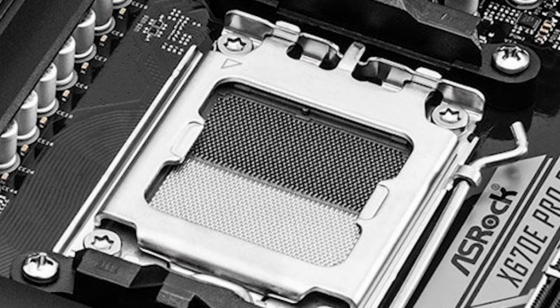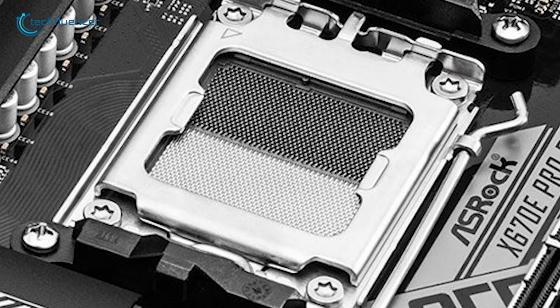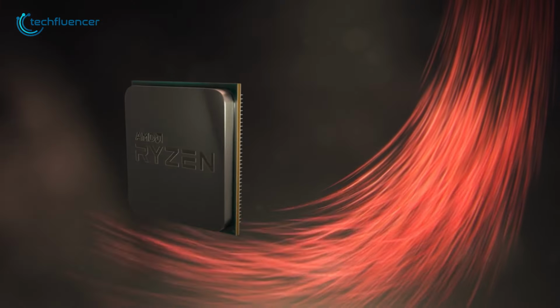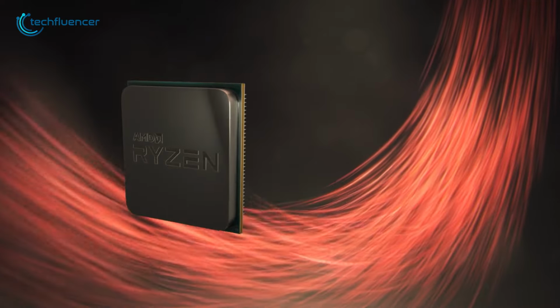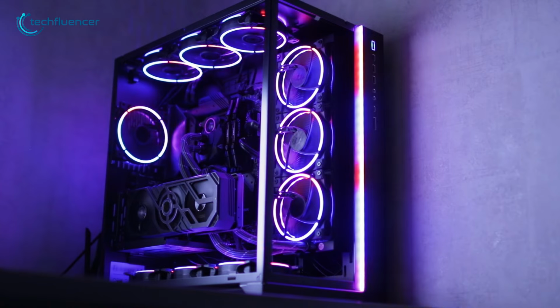Additionally, it utilizes the AM5 socket and guarantees support until at least 2027, which ensures the system's longevity. This socket will be compatible with all upcoming PC technology, including future graphics cards and RAM.